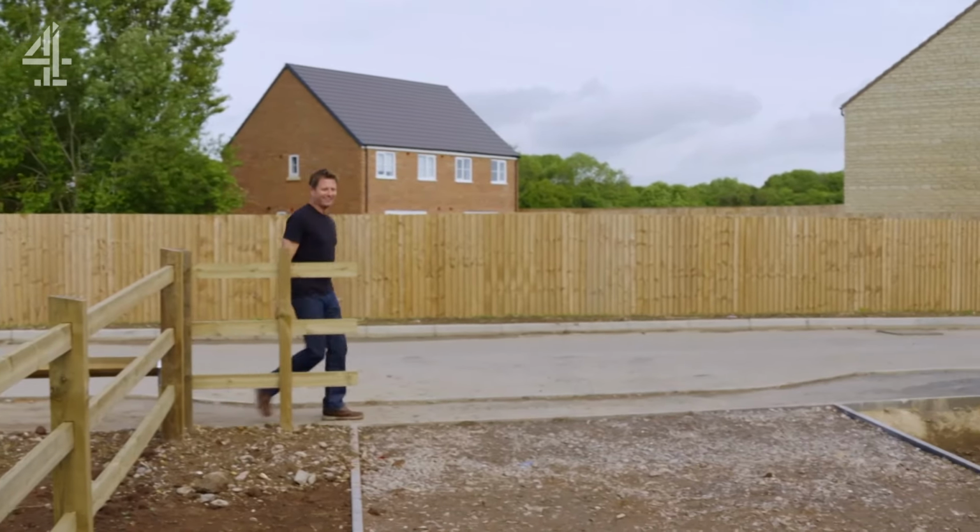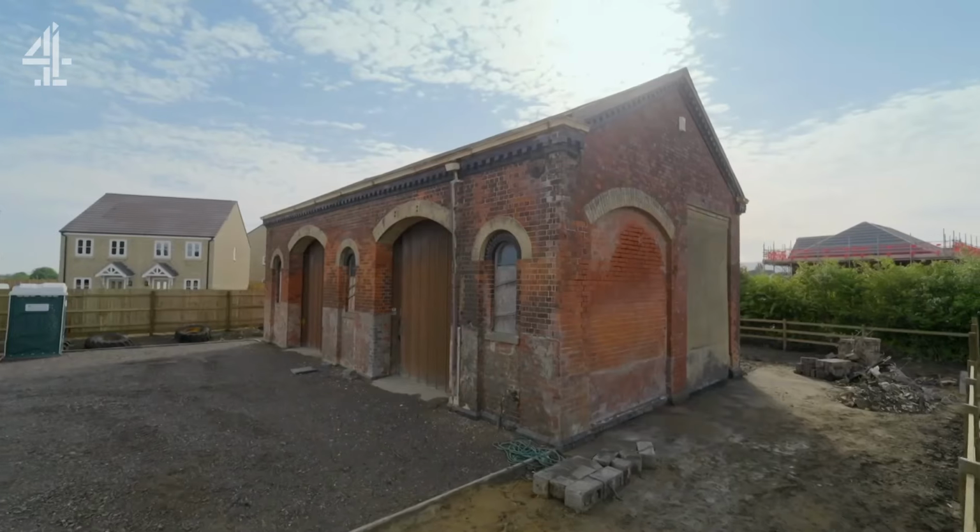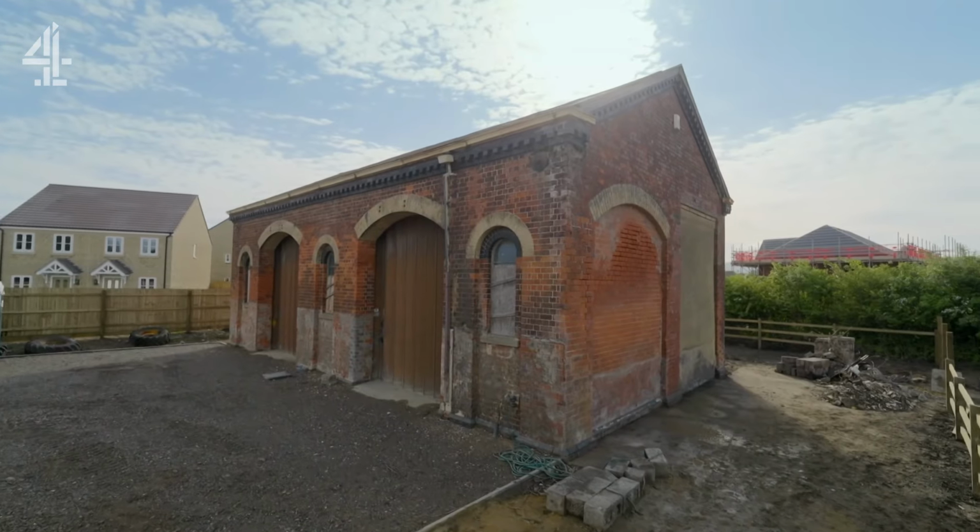Good morning. How are you? Good morning. What a beautiful day to see a lovely old building. It's fantastic. It really is fantastic. It's a glorious old girl that's been here 160 years.